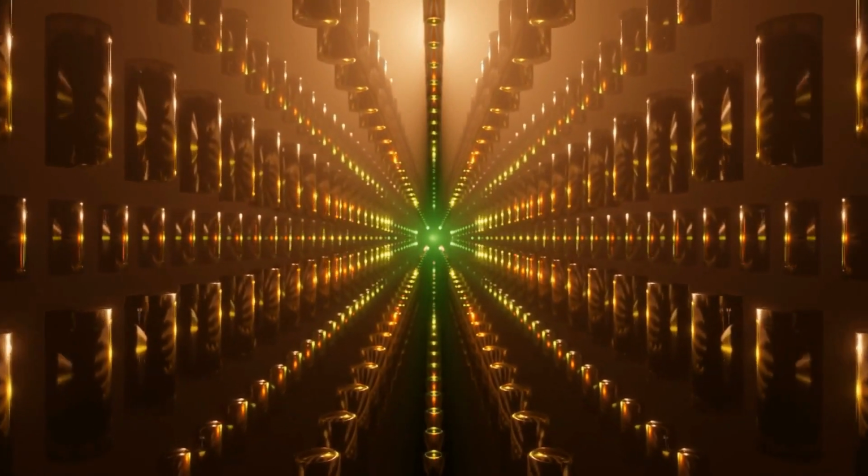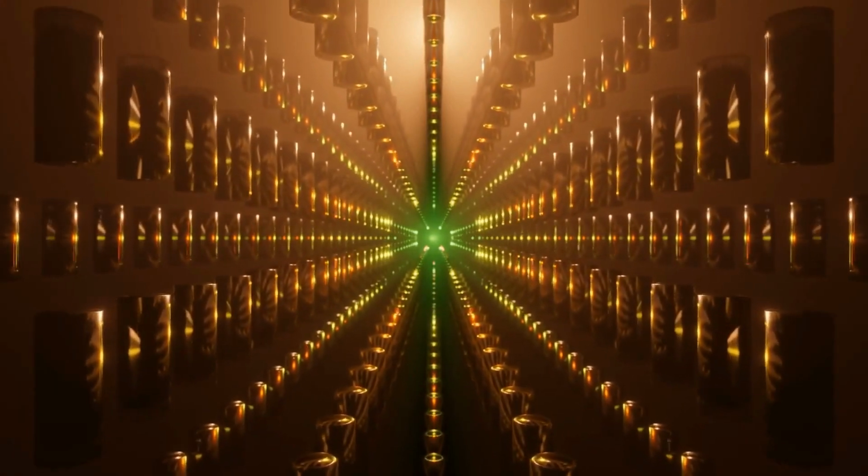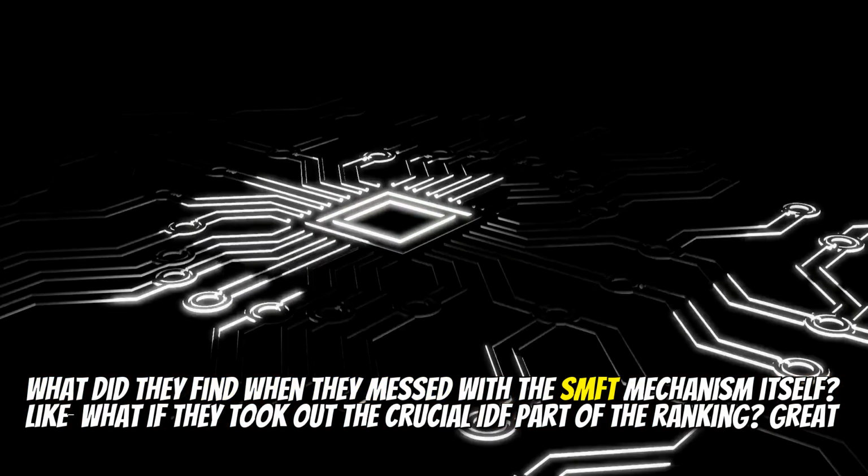That's powerful. Let's dig even deeper with the ablation studies. What did they find when they messed with the SMFT mechanism itself?